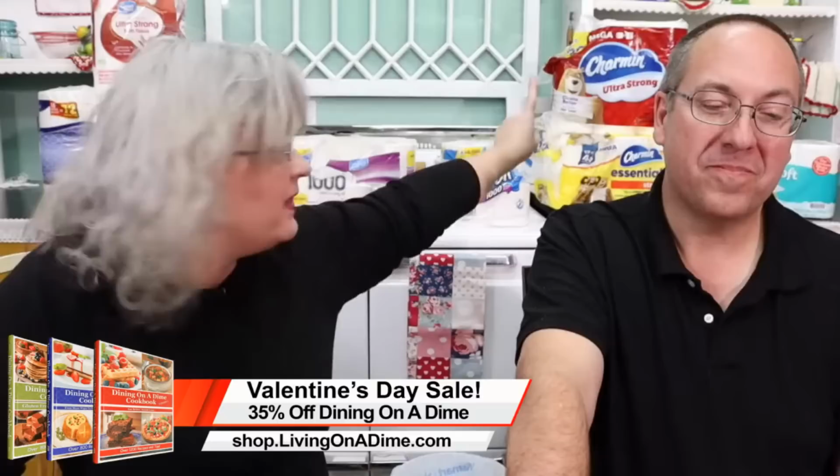And this is very, very interesting here. The 18 rolls is 6.006 cents a sheet, so it's actually more expensive to buy the mega pack 18 of the Charmin than the smaller pack. We discovered that last time and it still holds true.